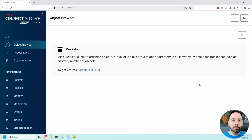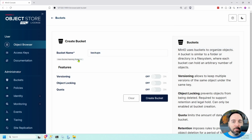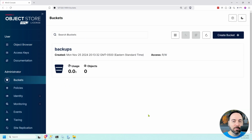S3 has this notion of buckets, and that is logical containers that keep data separate. MinIO represents buckets as folders on your file system. I'll create a bucket and name it Backups. Note that there are some limitations around what you can name your bucket, and MinIO helpfully provides a list of bucket naming rules here. My name fits all of these rules, so I'll select Create Bucket and make it available.